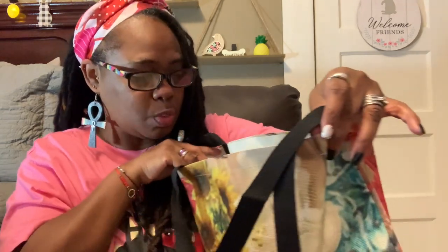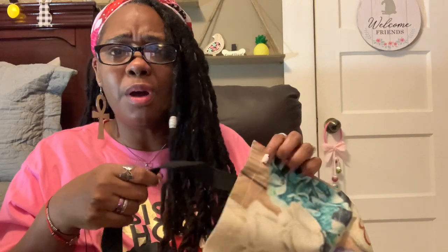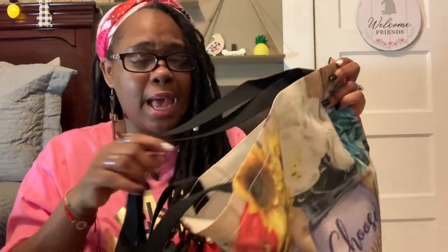It's a nice size. It does not have a zipper or anything on the inside. It's just open. I picked a particular bag here to have it open as well. I didn't want a zipper on it. I have multiple tote bags with zippers, but again, I like the option where I can just go in and have easy access.